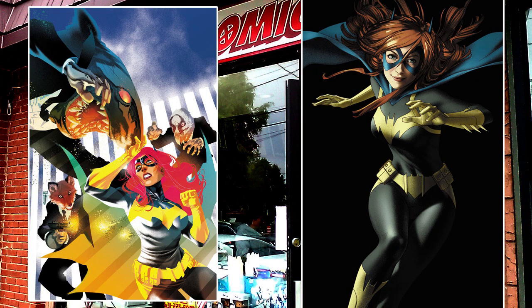Next is Batgirl 35 by Margaret Scott and Paul Pelletier. We have cover A by Francis Manapul and a variant cover by Joshua Middleton. Me, I'm an avid fan of Paul Pelletier, so I'm getting both covers anyway, because I'm definitely going to pick one of these up. And both covers are dope, so I would definitely pick that up.